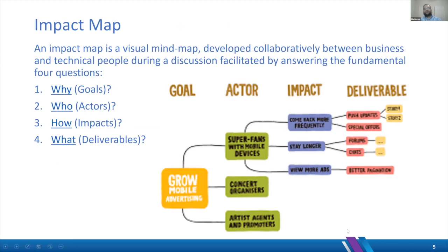Okay, so this is an impact map right here. It's a visual mind map, and Gojko Adzic is the person who created it based on earlier work done by others. His idea was to bridge the gap between business and technical folks on software projects where a lot of things were being built, but sometimes not used by the end users. It was creating a tremendous waste in terms of money spent and time spent and lost opportunities. So he created this as a way of validating that what we're building is essentially going to solve the bigger business problem that we need to solve for.